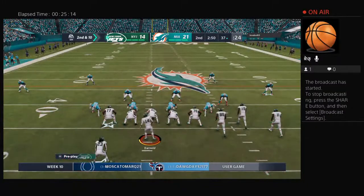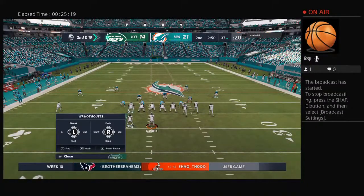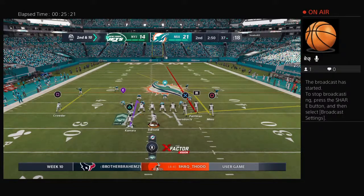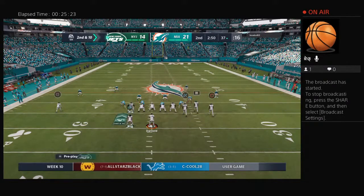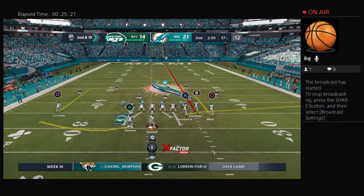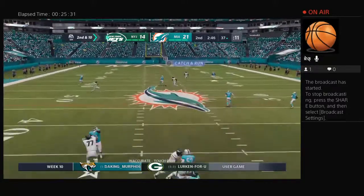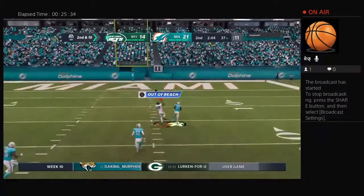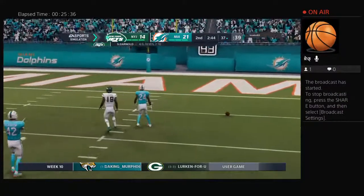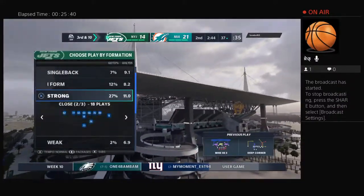2nd and 10. A shotgun snap for Darnold. He'll air this one out deep for Perriman. And that's going to be incomplete. Good effort there trying to take a shot, but it's 3rd down.